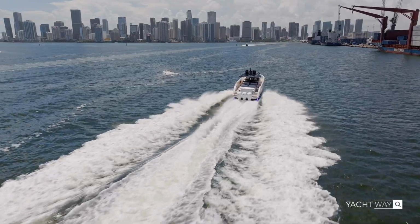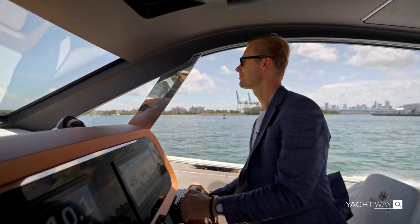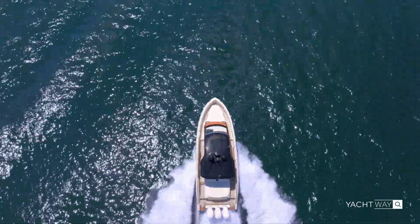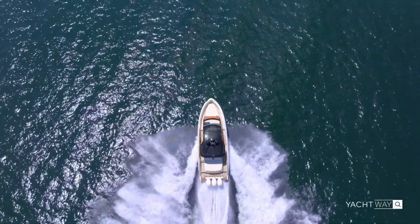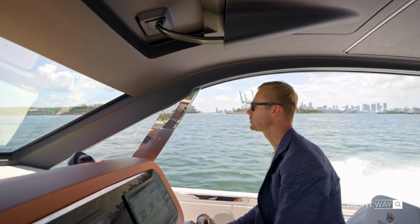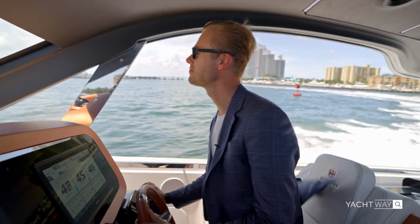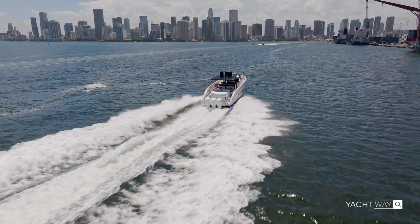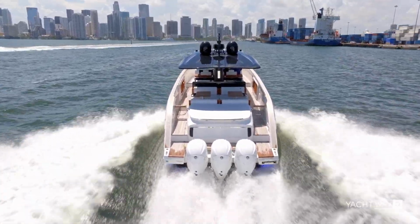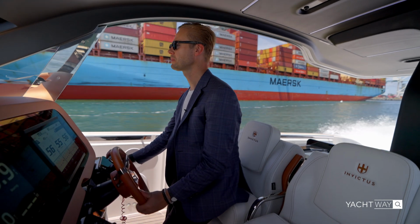I do like that you can stand up, gives you a great view out. Soft landing, little bit of a chop, very nicely chops and goes through it. Very, very nice landing. Put it in. I tell you what, there's nothing better than seeing the Miami skyline coming at you. Alrighty, we're doing 44 miles an hour. Very comfortable.